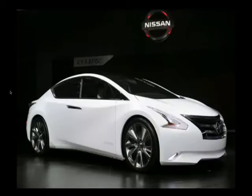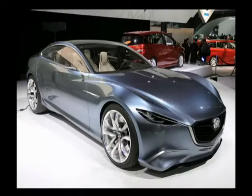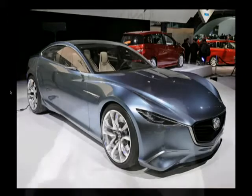This is a symbol of Nissan's coming sedan design language by the guy who did the Juke. I can see a lot of similarities to the Juke with the headlights. Exactly. This is the Subaru Impreza concept, which doesn't look anything like the Impreza actually on the road, but could be a symbol of Subaru getting its design language together. And then this is the Mazda Shinari, which was actually introduced at the Paris show, but another introduction of Mazda's coming design language and what they're going to do with their cars.